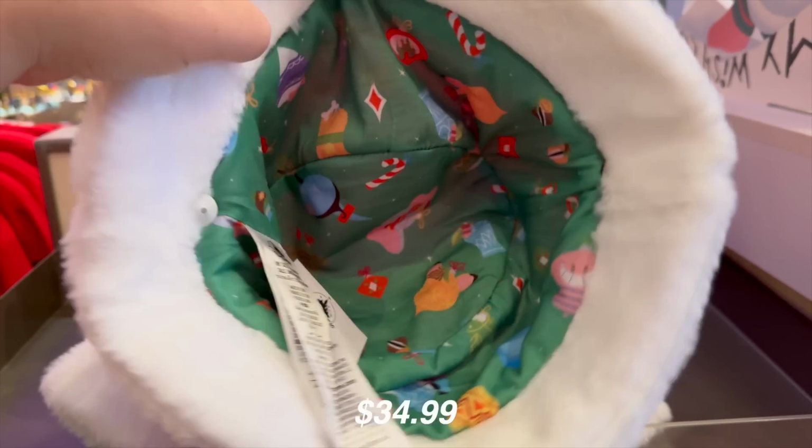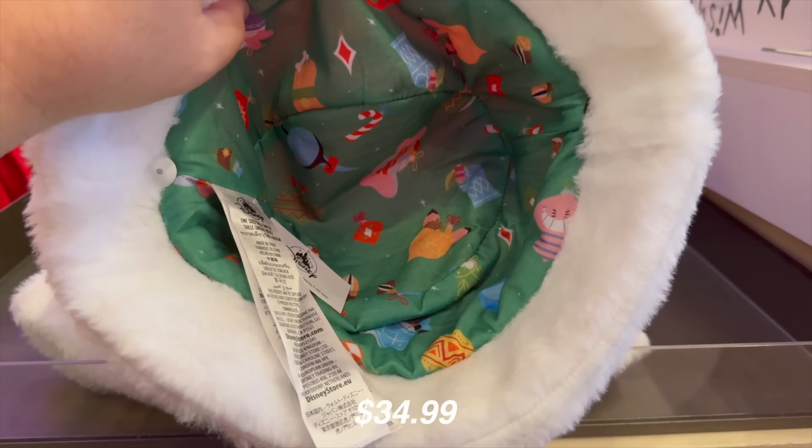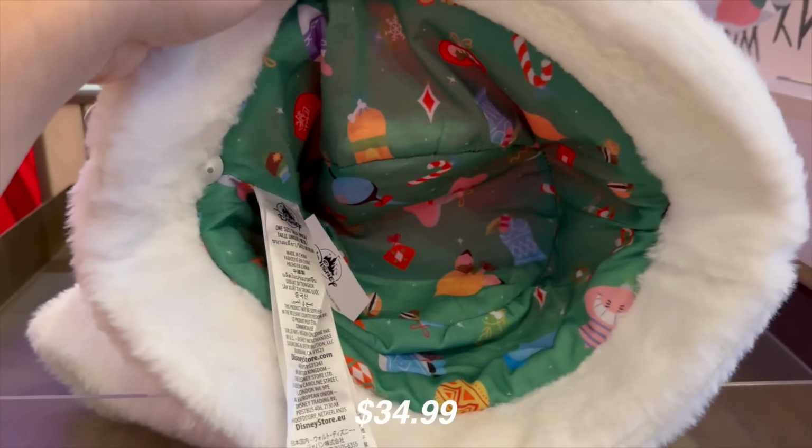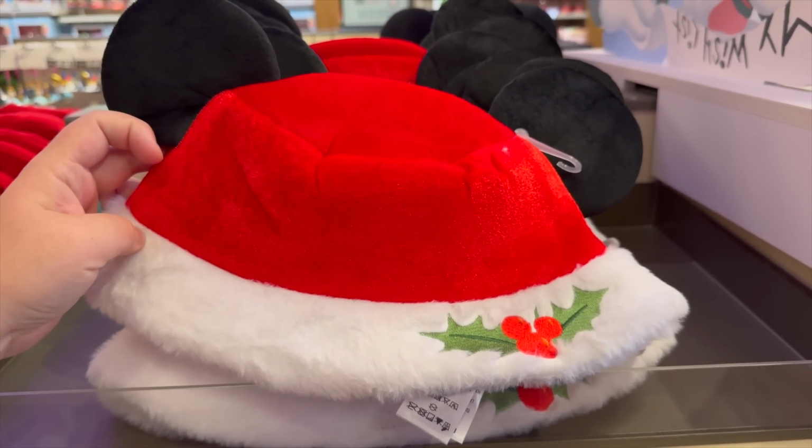Oh, I didn't even see the inside. So it looks like we have some fun material. This actually might be reversible. Oh no, it wouldn't be reversible because of the ears, right? But this is really fun, and you can find this here also inside the World of Disney store.